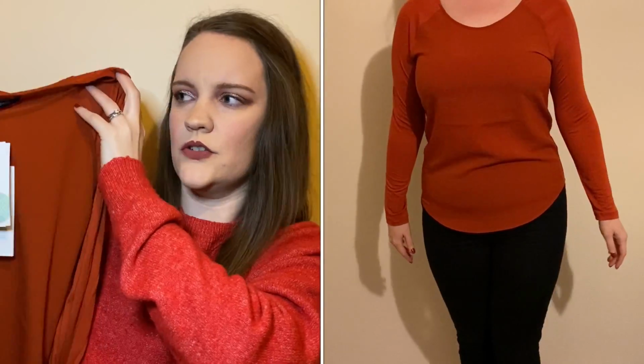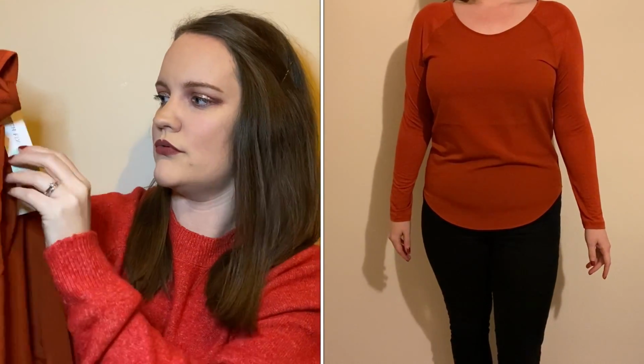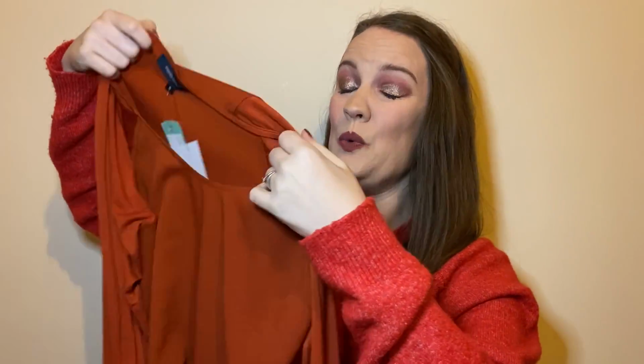Then we have this top from Warehouse, and this is a 2 different material top. I don't know how well it will show here or on the try on clip, but the sleeves are that kind of cottony polyester shiny type material, and then the middle is more chiffony. I'm probably describing these really wrong. Main body is 100% polyester, and then the sleeves are 95% viscose and 5% elastane. So the middle bit is polyester and this bit is viscose, which means it's gonna crease a lot.